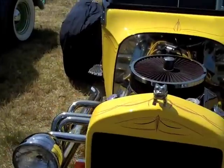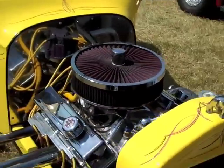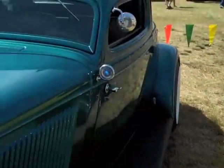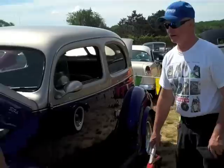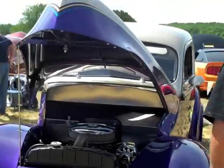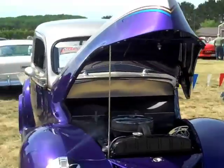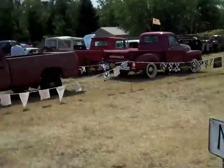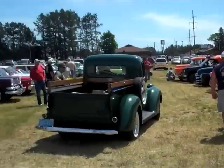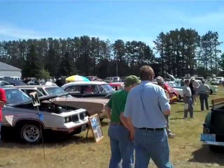Hello, my husband built this from scratch. That was a salad bar. Bought it in '79, and I've been working on it ever since. Only five people in the back seat.